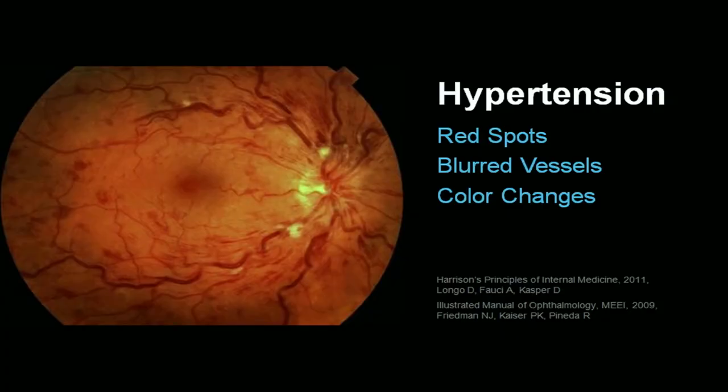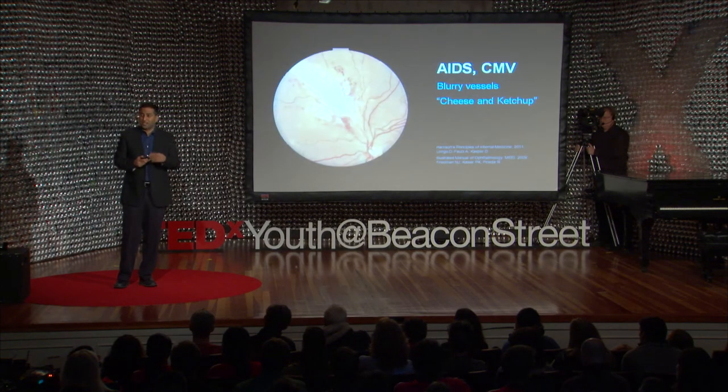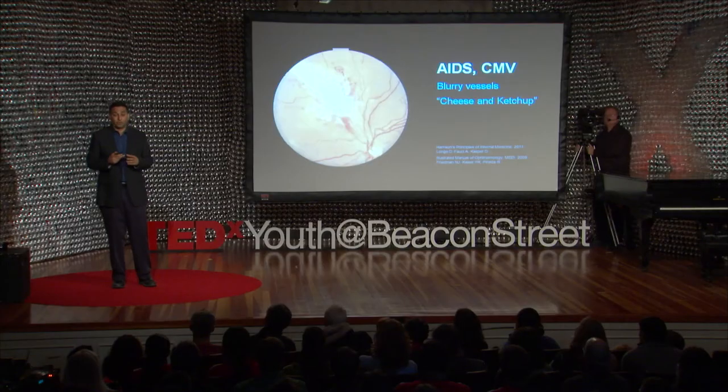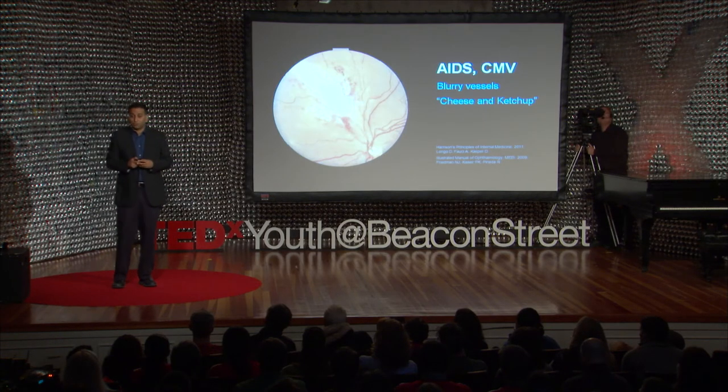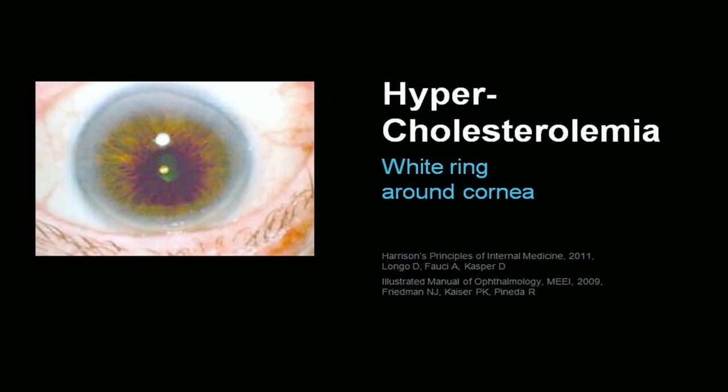Especially in developing countries, ophthalmologists are the first ones to start detecting hypertension because it starts manifesting in the eye. And many such systemic conditions, such as AIDS and CMV, would lead to features in the eye that the doctors will often diagnose and say, you have a bigger problem than just your poor vision. For arthritis, for cholesterol, the ophthalmologists are first in the line of defense. But we need to do better than that.